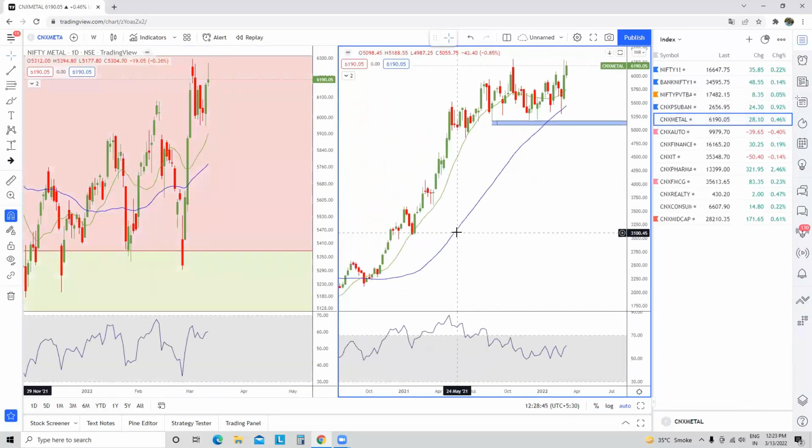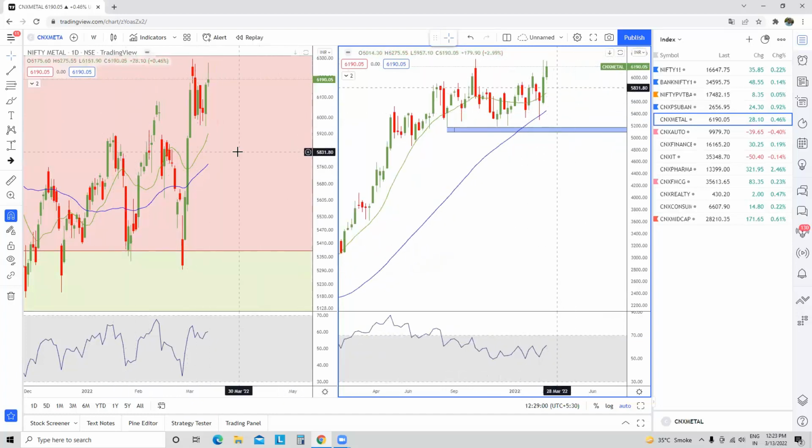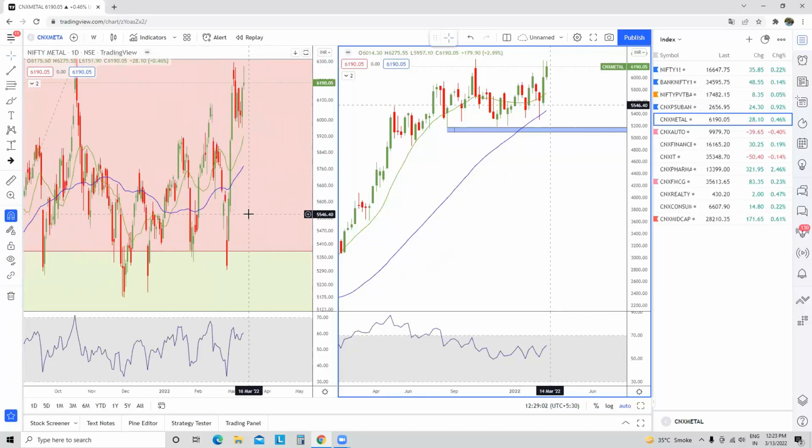Metals. Now metals, if you check properly the weekly time frame chart, the RSI is making a sort of base. A similar sort of thing is visible in the price, and slowly and steadily the index of metal is heading higher. Even in the daily chart, the overall trend seems to be strong.